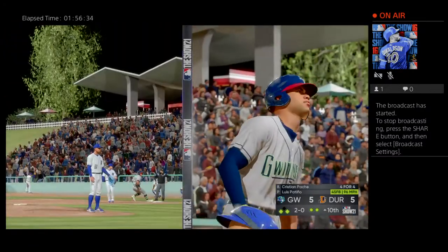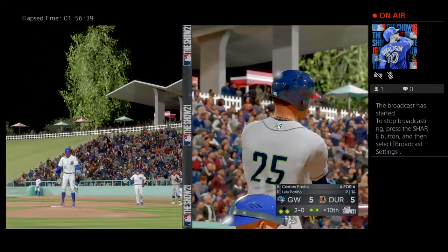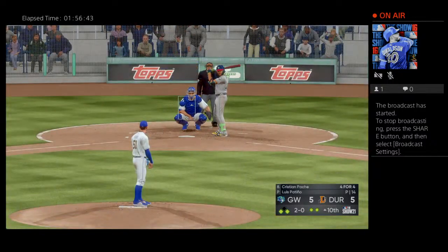That's ball, and 2-0 now as this misses below the knees. Boy, this hole he's digging on the mound is all his doing. If you can't throw strikes, you're not going to be out there very long.